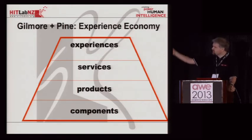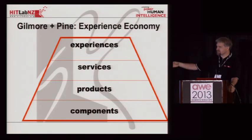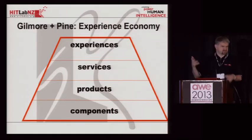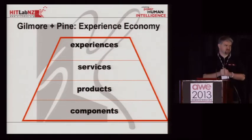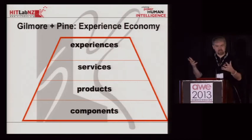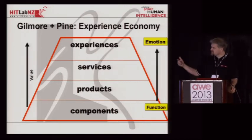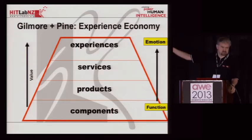Gilmore and Pine wrote this book about the experience economy and talk about how companies move up the value chain depending upon what they provide to consumers. The ones at the low end are providing basic components, and in the IT space it's resistors and capacitors, and the ones at the top end provide very rich experiences. So Disney takes those resistors and capacitors and combines them into theme park rides that scare your pants off, and you pay a lot of money for that. And that's because the engagement with the technology changes from a functional engagement to an emotional engagement.